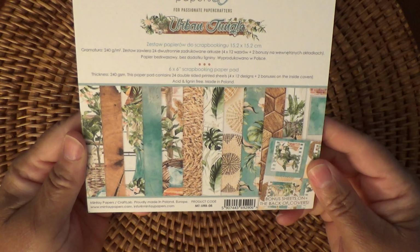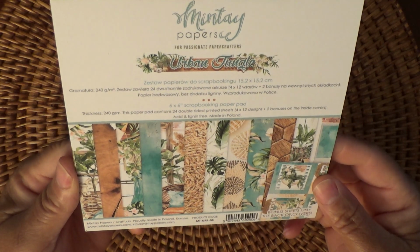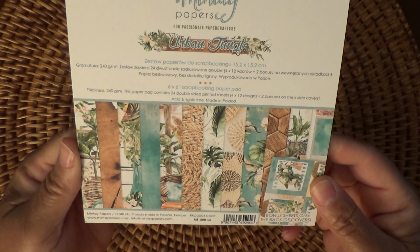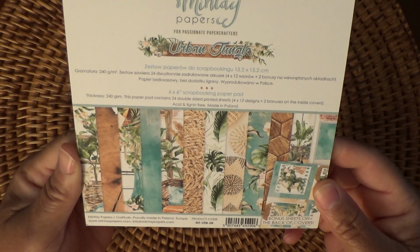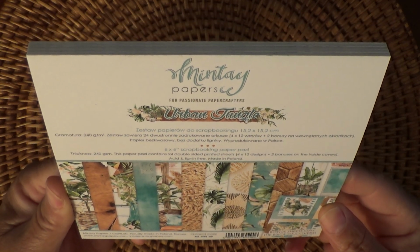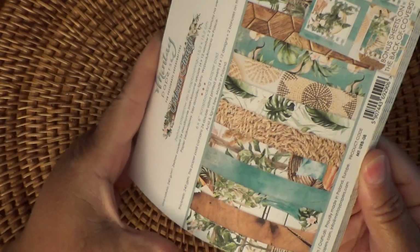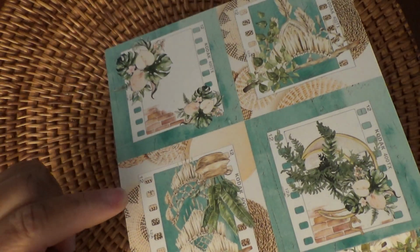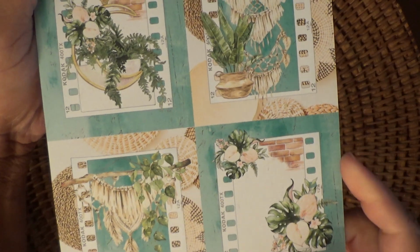And then from Frank Garcia, I picked up some really pretty items. I picked up this Mente paper. I am so in love with this paper brand. They have just really the prettiest colors. And this is called Urban Jungle. It's 24 sheets, and I think you get 4 designs. And then they have these 2 bonuses, cutouts that are the front of the cover and then the back cover. Let's look at it too.